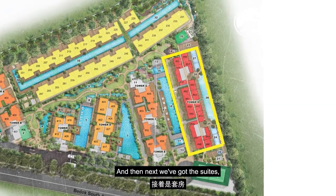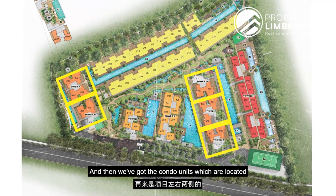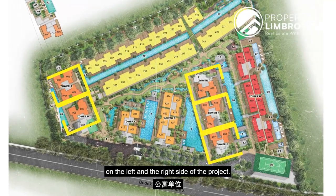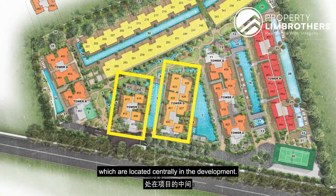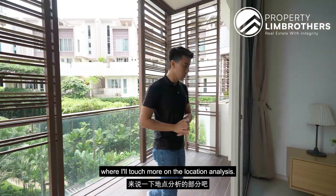And then next, we've got the suites, which is located towards the east of the entire project. And then we've got the condo units, which are located on the left and the right side of the project. And lastly, we've got the SOHO units, which are located centrally in the development. Now let's head back in, where I'll touch more on the location analysis.